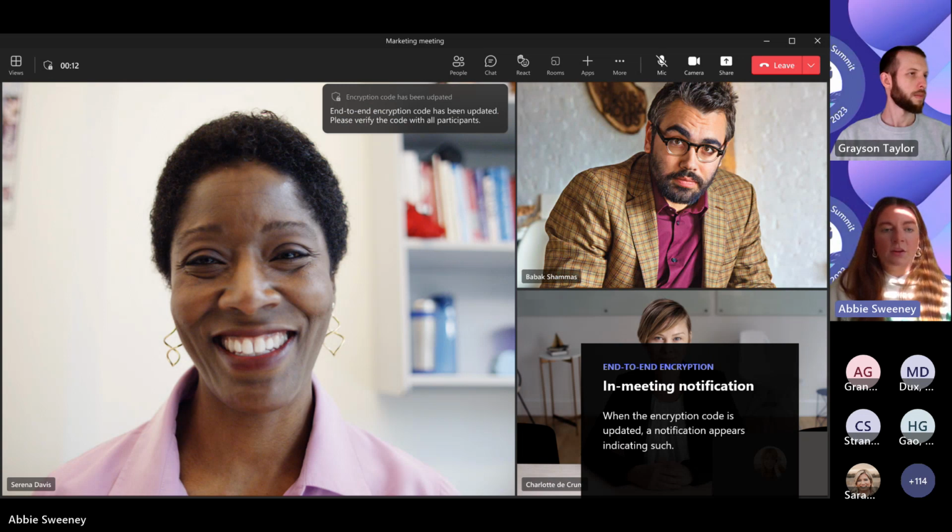Another way that you'll be able to see that the encryption is enabled is this little pop-up that we always get. You probably got it when Jonathan started the recording in this meeting. You get it when someone starts transcription. Any meeting information that changes, you'll get a little pop-up. So here we can also see that the end-to-end encryption has been updated. And then the other area that you're able to see the encryption and encryption code is under more. If you go into the meeting info, you'll also see the encryption code there. So a couple of different areas.